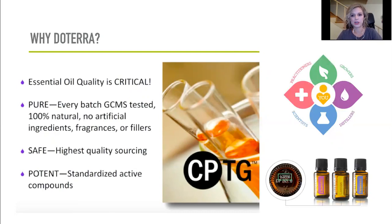And I wanted to show you over here on the image where you can see the SKU number on the bottom of these bottles. doTERRA has this sourcetoyou.com website where you can actually enter the SKU number of the bottle, and it will tell you the testing information on that batch of essential oil. And so I really love that there's that transparency with doTERRA, so you know what you're getting. And I love that the testing is also showing that every batch of peppermint is going to have the same effect. So there's no weird stuff in it. So that's one of the reasons I really love doTERRA.